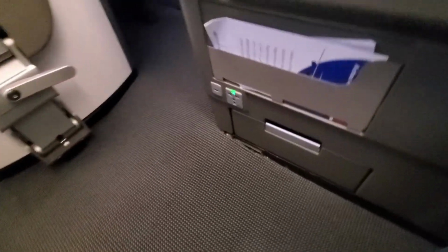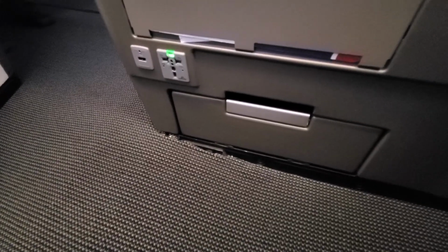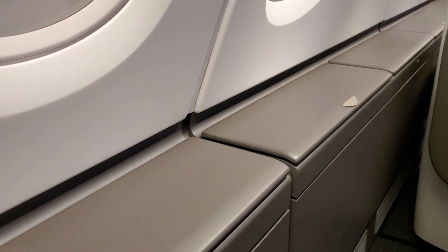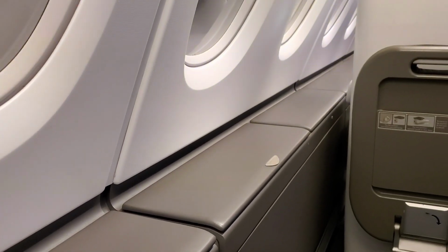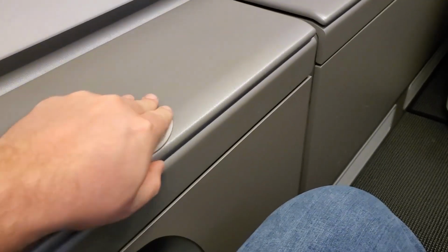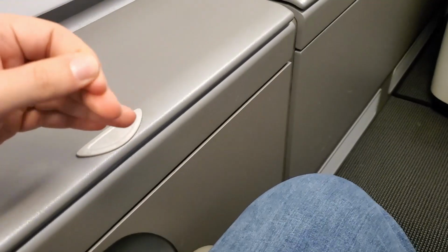There's actually a decent amount of storage in these seats, with most of the storage being by the footwell. If you're sitting in a window seat, however, you do have storage cubbies to your other side, which came in very handy, although they wouldn't open for me. This is supposed to be easy, right?